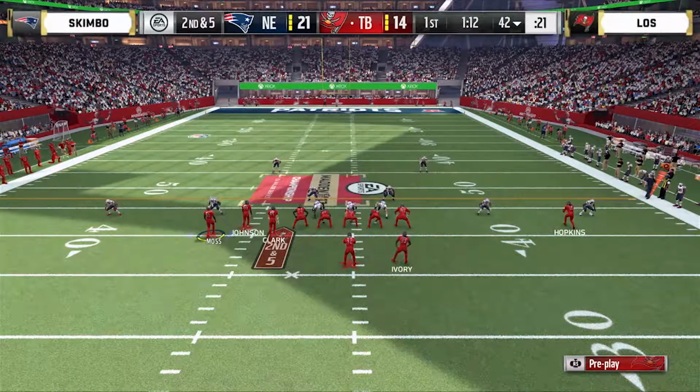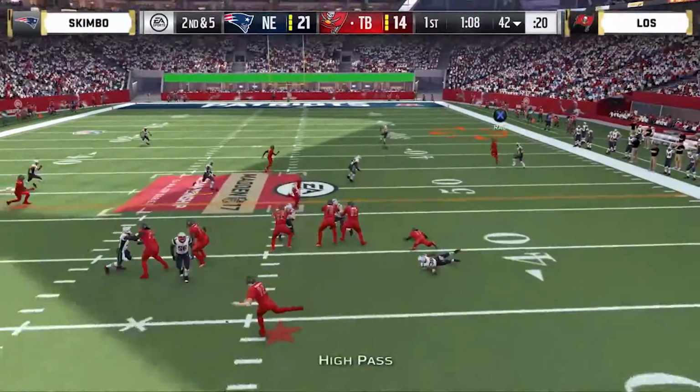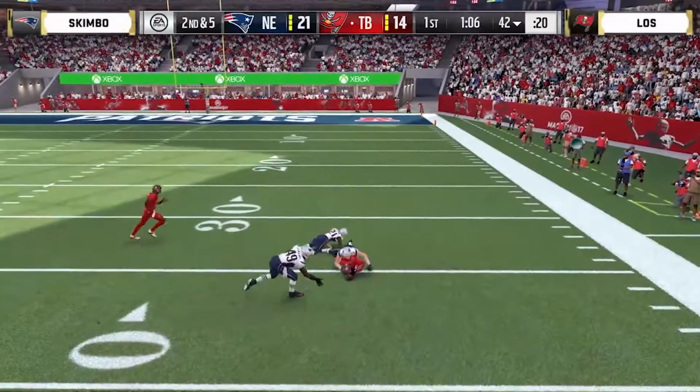He'll start in the gun again. Trips bunch to the left. Single receiver Hopkins to the right. Single back to his right. Ivory takes the snap. Throws down the right sideline. Broken up. Hopkins had it in his grasp and could not hold on. So it'll be 3rd and 5.